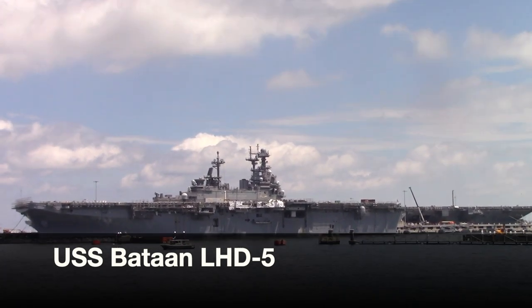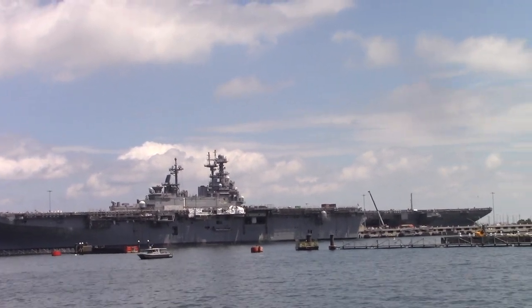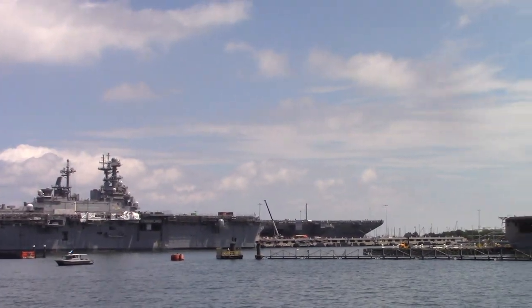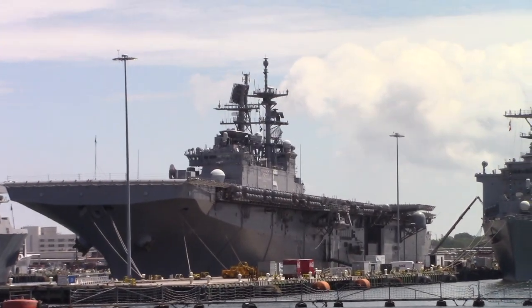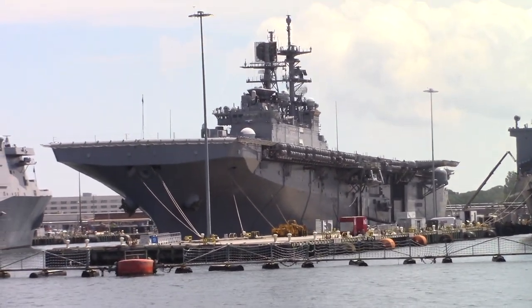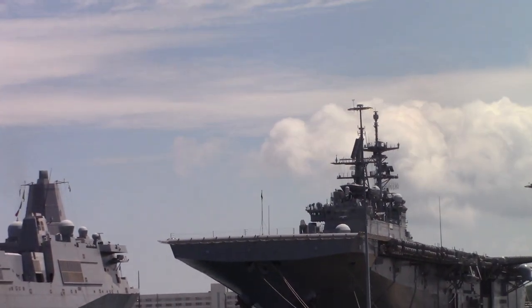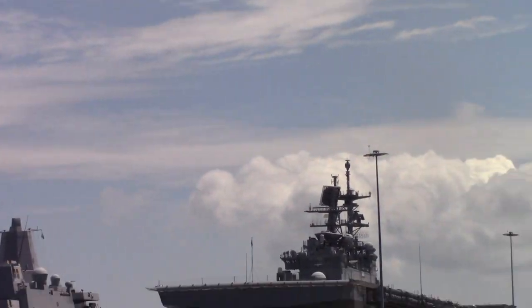These vessels are 844 feet in length, 140 feet wide at the flight deck. They carry crews of 1,292, and each can transport more than 1,800 Marines. These vessels are equipped with 40 helicopters, both attack and transport helicopters. They are also equipped with a variety of landing craft and hovercraft. And each of these ships carries some of the Marines' Harrier jump jets, which are fixed-wing jet-powered aircraft capable of vertical takeoff and landing. Harriers provide tactical air support during an amphibious assault.